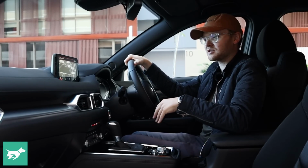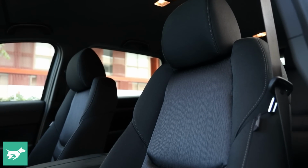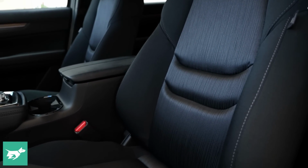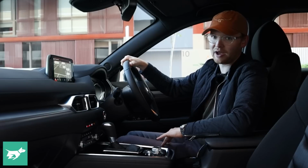Where you are going to notice that you're sitting in a more value-focused trim is that the seats are not leather, they're cloth, but they still feel pretty good. And of course, in the Australian summer, this trim is going to be much more temperate and isn't going to burn your legs. So there's something to be said for its pragmatism in that way.